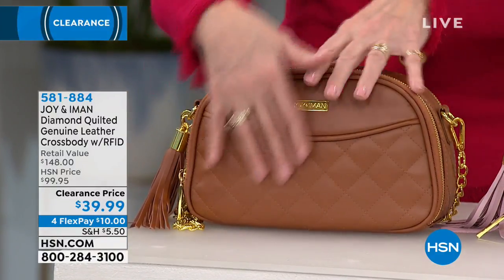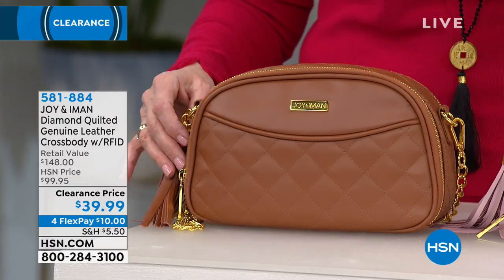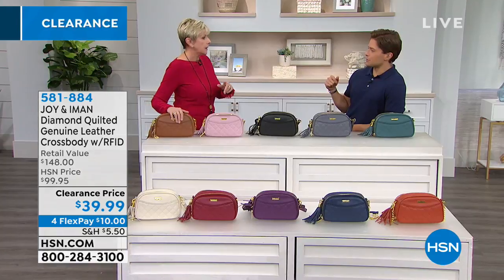Quickly, it's 10 inches by 6 inches, and you get the two different straps: the chain for the evening, or if you want to be stylish during the day, the leather strap that you can wear full length as a crossbody or over your shoulder when you double it. It's so easy. Let's go through colors.